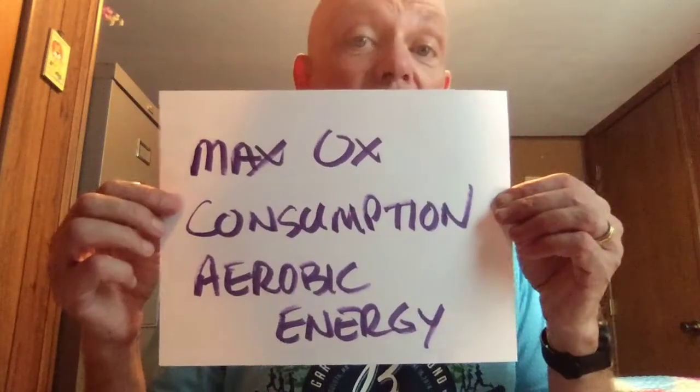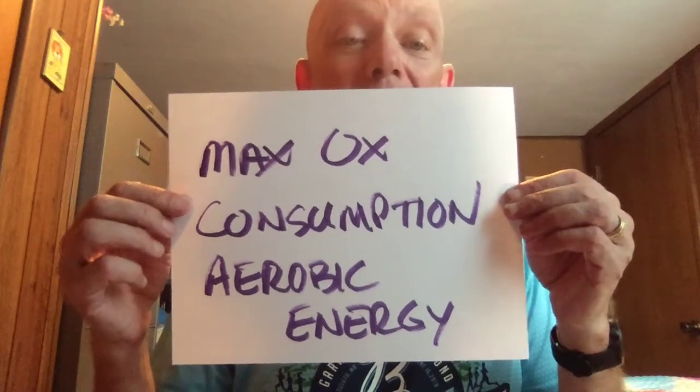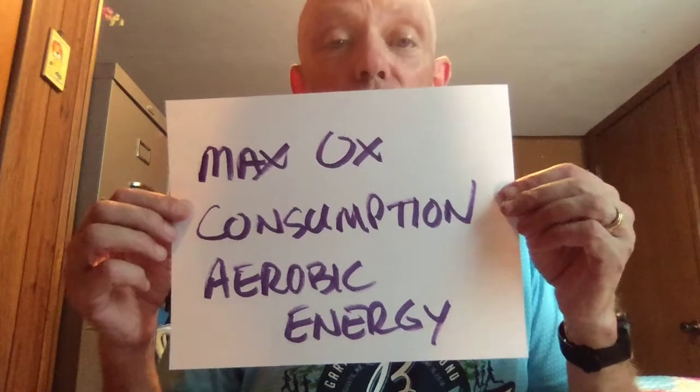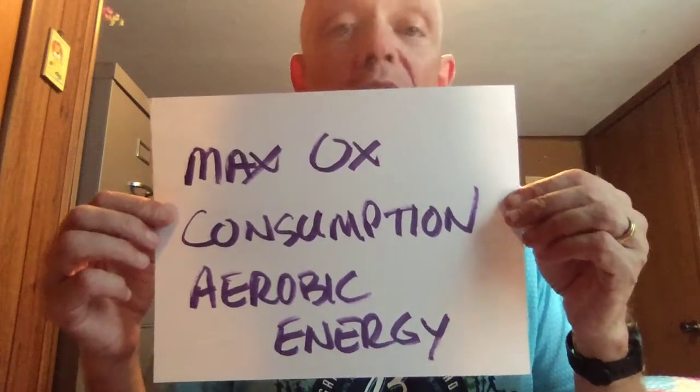So VO2 max, kind of as the name implies, it's your maximum oxygen consumption where you're still using aerobic energy. And why is that important? Because aerobic energy is what you're using for pretty much every distance. It is the main thing after 800 meters. So if you're an 800 meter racer, you don't care that much about aerobic energy because you're going to do a lot of anaerobic work. But most of you listening to this are probably more like 5K for the marathon, and aerobic is really important.